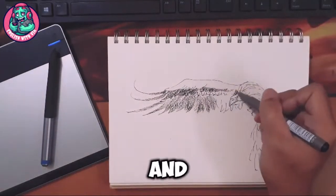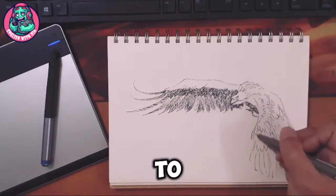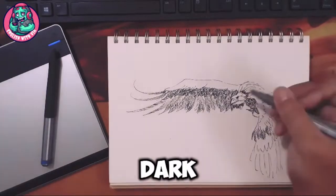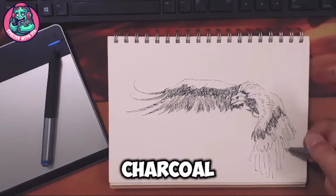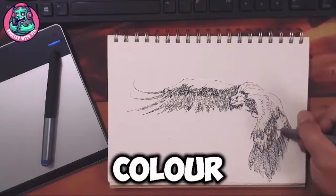Shading adds depth and dimension to a drawing. When you shade, you use different tones to create areas of light and dark. You can shade with a pencil, charcoal, or even with colored pencils to bring your drawing to life.